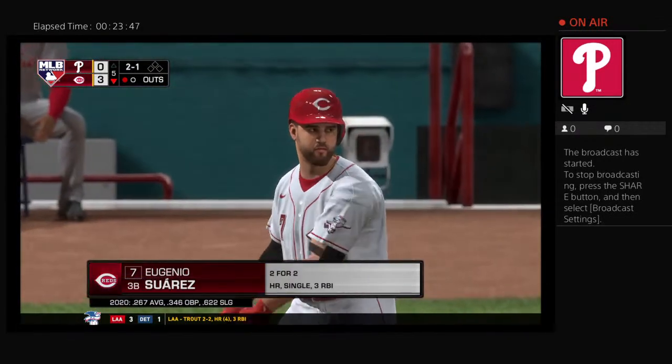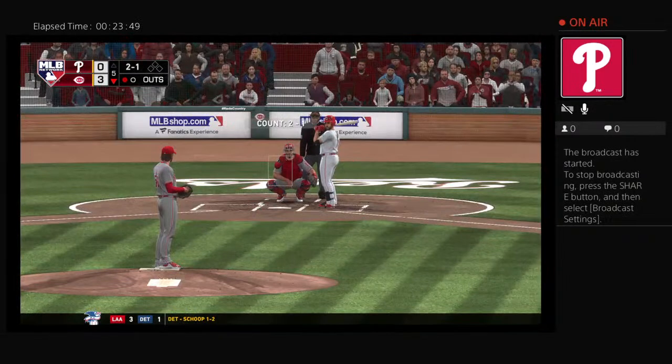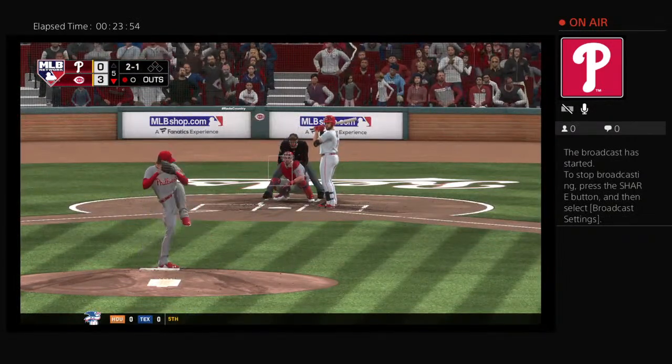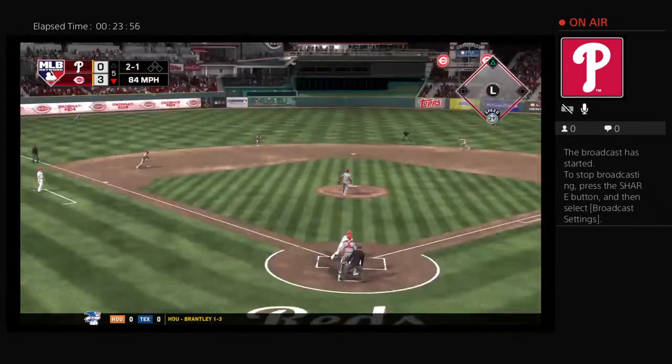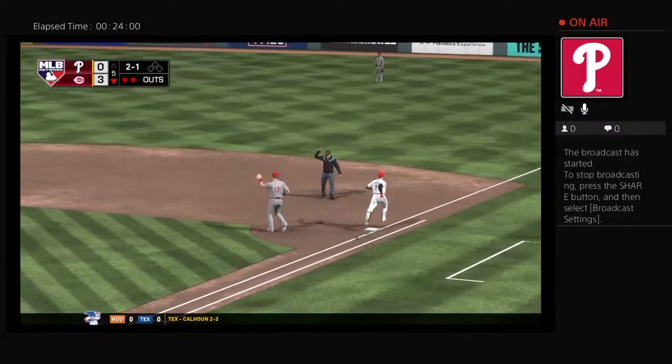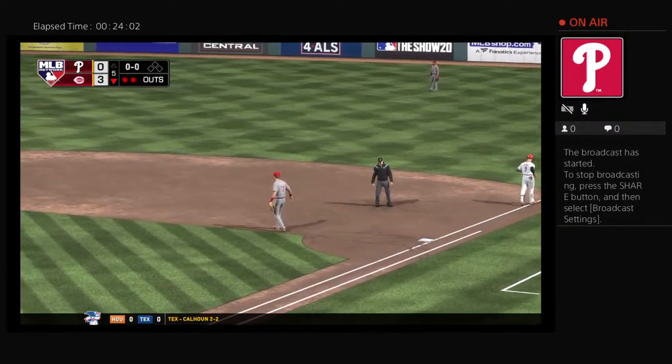Digging in and looking for more, Eugenio Suarez. He's off to a fast start in this one, 2 for 2, including a home run. Yeah, that last at bat, Danny, he turned that fastball around. He didn't hit it a ton. He didn't hit it a country mile, but hey, listen, a home run is a home run. Throw in time at first for out number 2.